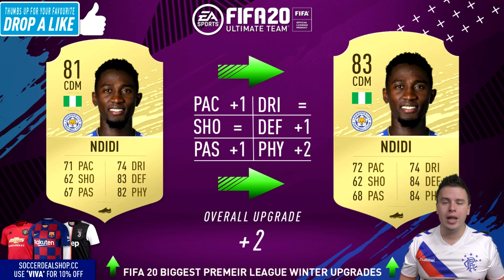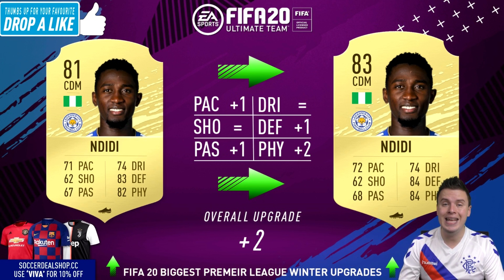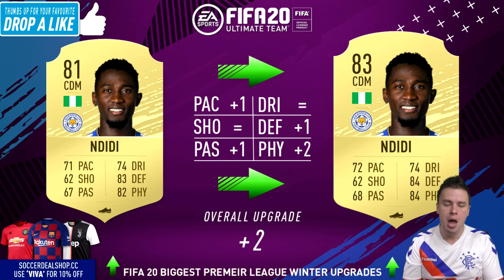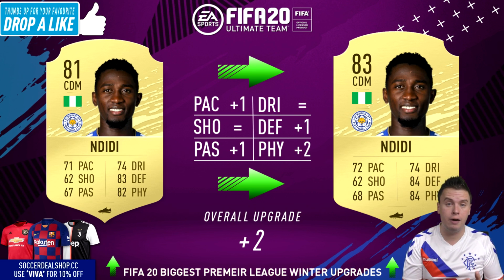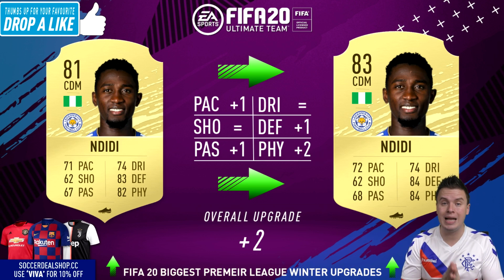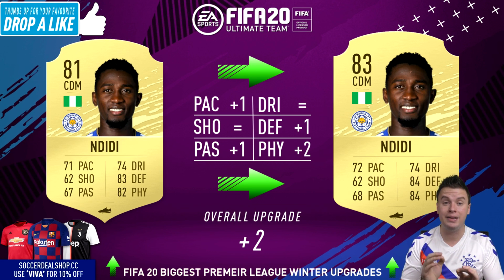We are staying with Leicester City a little bit longer. It's not N'Golo Kante, but it's Ndidi who is the best CDM looking at the stats this season by taking balls away and recovering balls for his team. So Leicester City did a great job replacing N'Golo Kante with Ndidi. What a philosophy by that club.